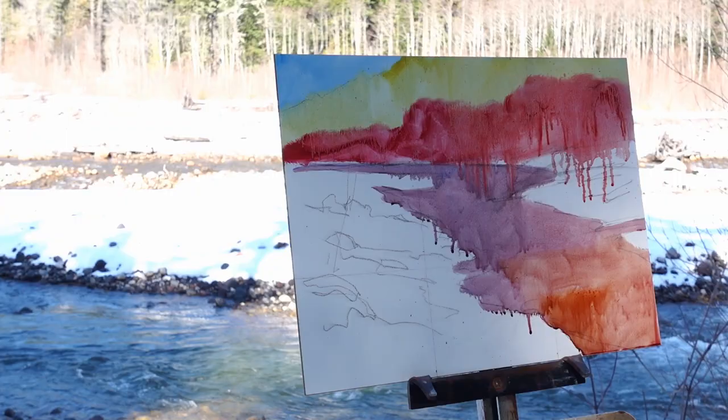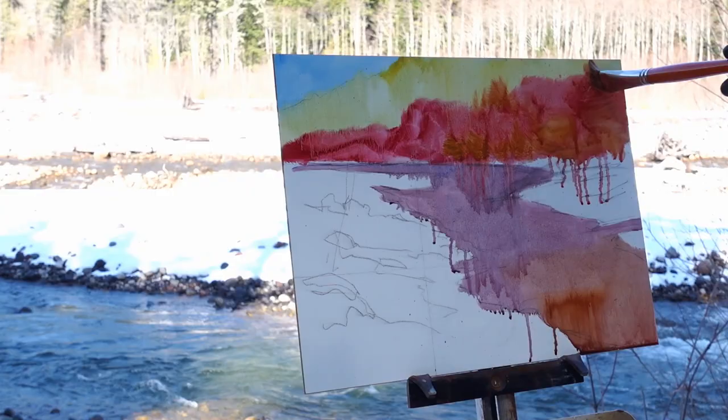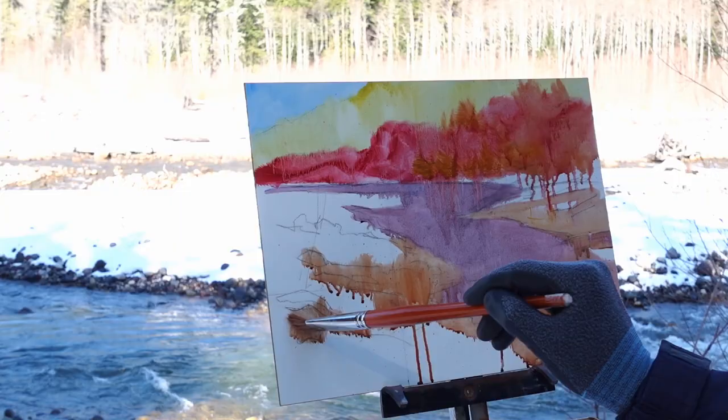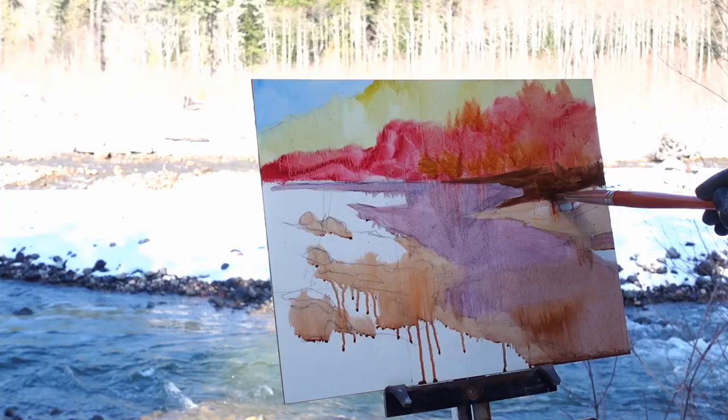So I'm not going to be too careful. I just want to get the harmony, the color harmony down on the panel. And then I'll take a brush with a little bit of turpentine and wipe away the lightest lights. That'll help me set the value pattern and kind of solidify the composition. As I'm scrubbing in the turpentine, I also scrub out the charcoal drawing.